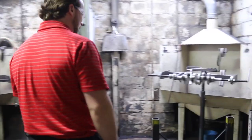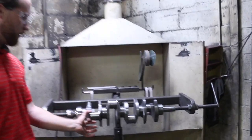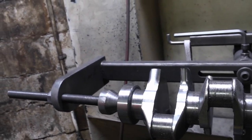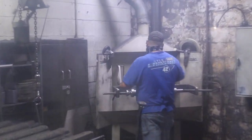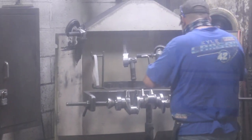This is the snag room where they will buff the counterweights by hand. You can see here's the before, since after it comes out of the mills, the machine marks are pretty rough. It's sharp, needs to be burned. And then he's been working on this one this morning. You can see how smoothed out it's gotten, how the counterweights have gotten shaped.